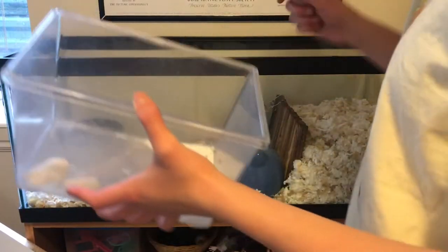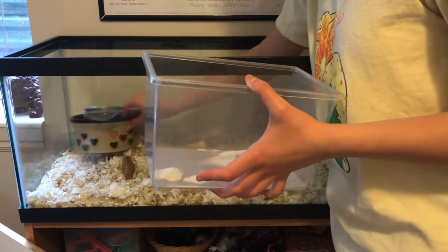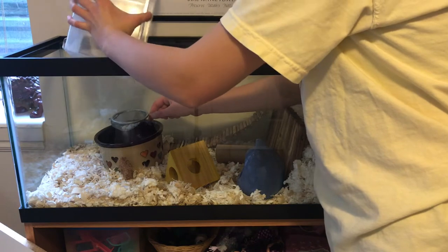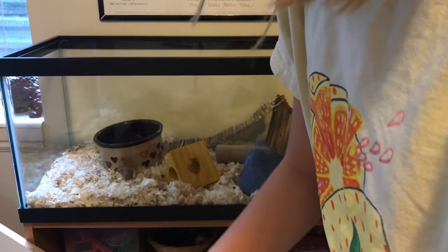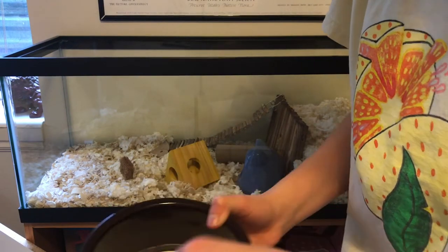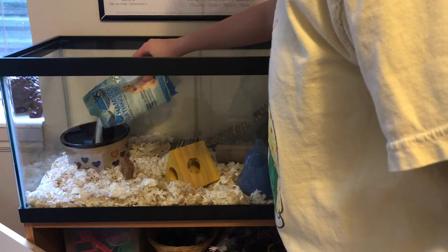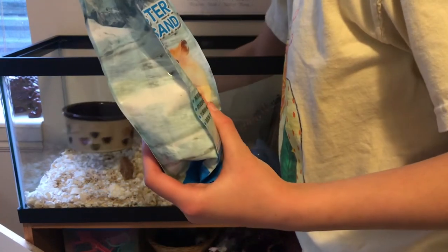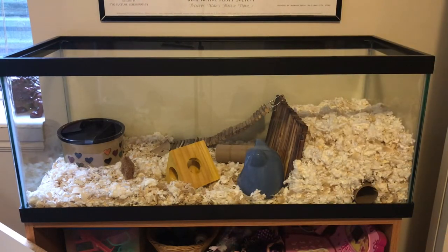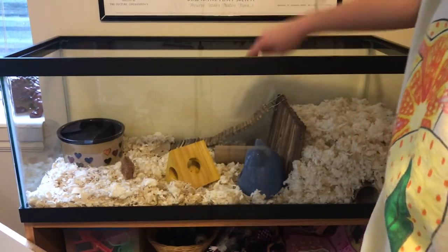Okay, now I'm gonna put sand in the sand bath. This is some old sand I had that I was using. So I'll just, enough, so I'm gonna put a little bit more in. Okay, I think that's good now. I'm also going to put this rock over here in the corner just to help keep that up a little more.